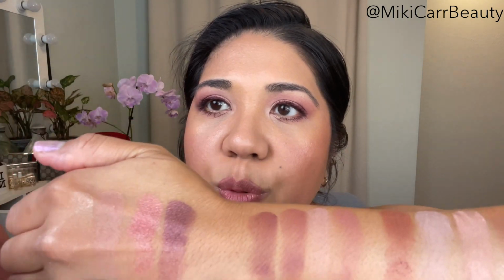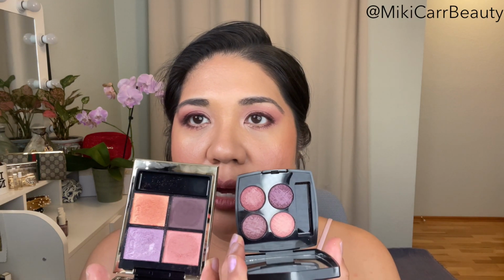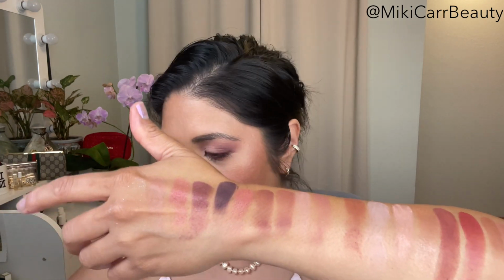So it's definitely more of a purpley quad. The Suqqu Signature Color Eyes in 113, and I don't think that's available anymore. A lot of time these are limited edition, and that's too deep. So I definitely have a type. You can see I love the purples and the mauve pinks.